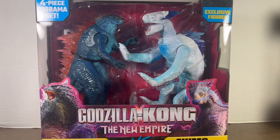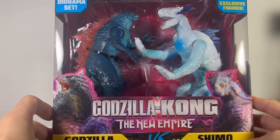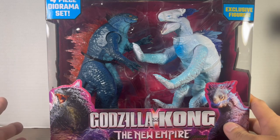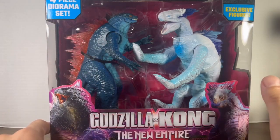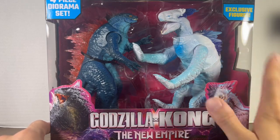Then here you go for this box, the spoilery box, the box that some people are probably going to despise Playmates for putting out because they didn't want spoilers, but we got the Godzilla versus Shimo box. And might I say, I am loving this new big bad. Granted, I just have a thing for Godzilla versus Scar King, even though I'll get into Scar King after. But I am loving my first look at Shimo's design on the box. I can't wait to get him out of the package.